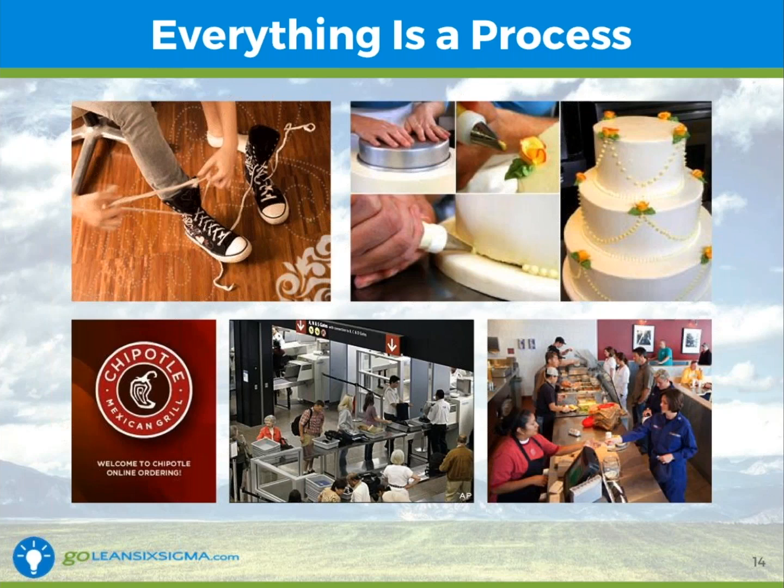Well, that's not a process either. That's a department. And we really want to focus on the process, not the people that work in the process. So really think about, is this a process? Is this a series of steps or actions that create a product or a service?